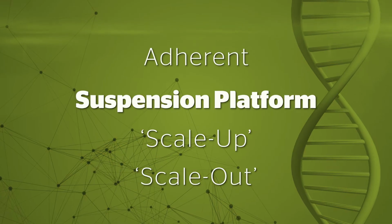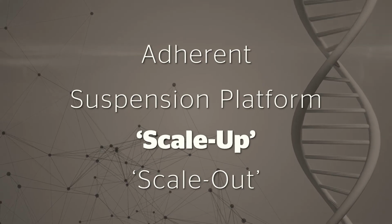Delivering the best manufacturing approach to meet the needs of clinical and commercial scale operations is far from straightforward. Central to this is understanding the optimum method for capacity increase, depending on whether the process is an adherent or suspension platform and whether scale up or scale out is the most appropriate.